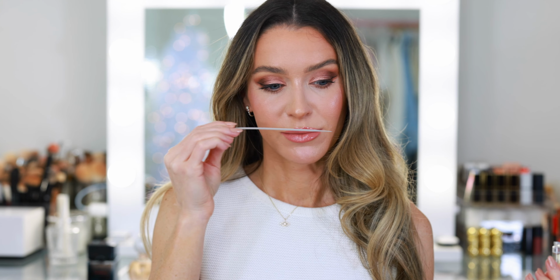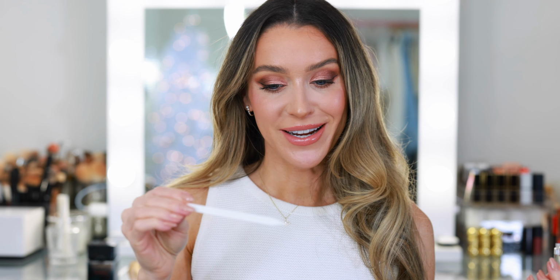Yeah, this smells really, really nice. Okay, this one I'm adding to my list. What is in that that smells so nice? Smells like a very seductive floral fragrance. I really like it. I cannot wait to try it on my skin.